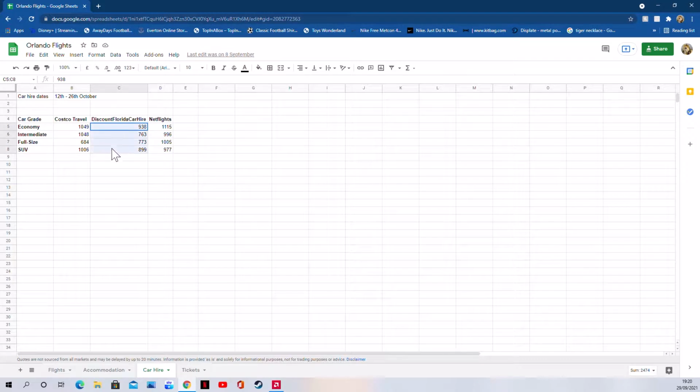I have seen this Discount Florida Car Hire. We have only used them once, and we booked on their website because they were the cheapest at the time. I know I've seen on some of the Facebook groups that if you phone Discount Florida Car Hire, you will usually get a better price if you speak to them on the phone, because their website isn't always fully up to date with what cars are available.